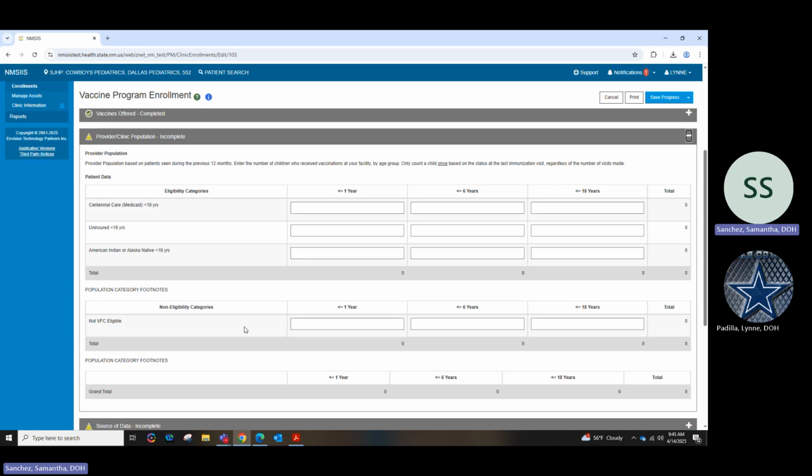Like I said, your data exchange providers will use the VFC category patient count report off of NIMSIS. Or if you're manual entry, you can use one of the other sources available. And if you're PHOs, you received your zip file and you will enter your numbers here.